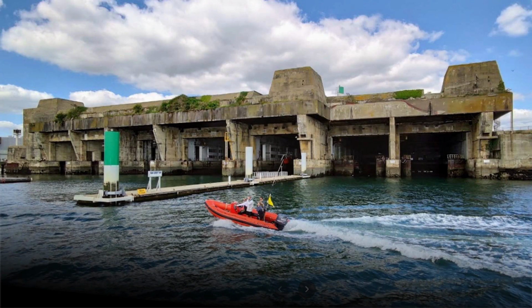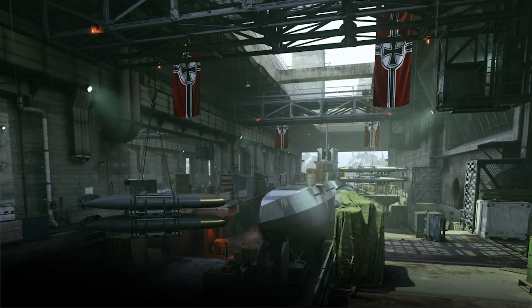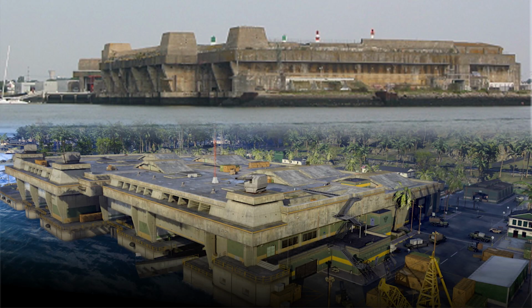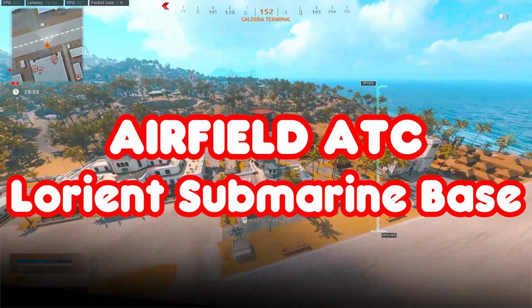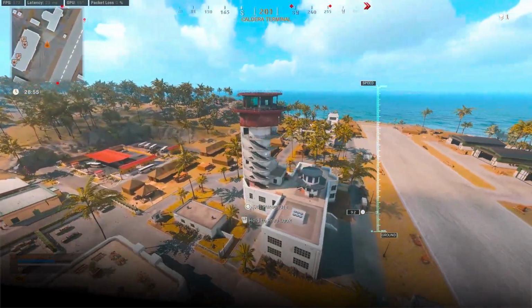The base was originally used by the German Navy during the Second World War and was home to many of the U-boats terrorizing the seas at that point in time before they surrendered and the French retook control. We know that the version currently in-game is occupied by the Germans. We can see that by the Iron Cross flags that hang from the ceiling in the multiplayer map of the POI. Number 1 and the final one on this list is the Airfield ATC, or the Ford Island Control Tower.